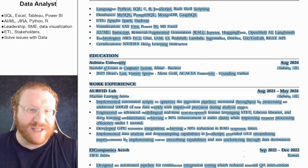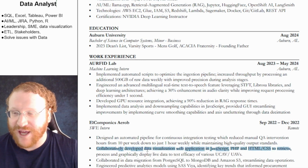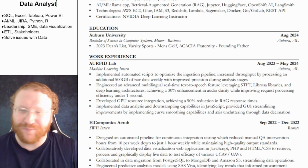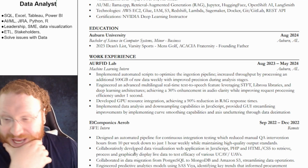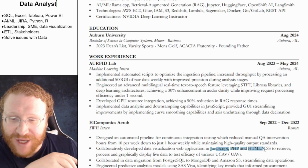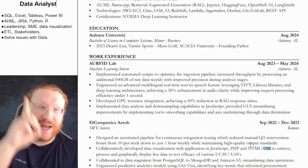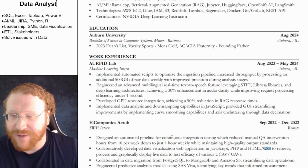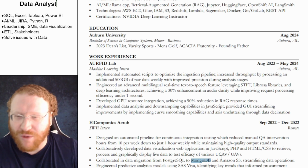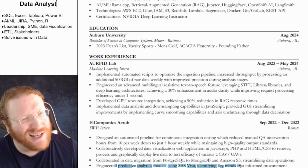Oh yeah, people can't even see it. This long to get to the first sentence that I actually care about, which is developed data visualizations. And that is it. And graphic live display. This is good. JavaScript, PHP, HTML, CSS, that'd be good for front end or full stack dev, but we're looking at data analyst. Remember, you cannot use the same resume for both. SQL, fine. MongoDB, no. Amazon S3, no. Engineer predictive models, models could work.